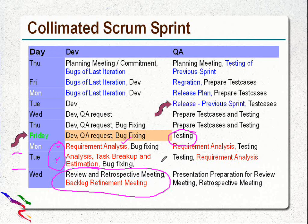And developers, team members will come out with more open questions for the product owner. So at the end, during the planning meeting of the next iteration, the requirement will be much clearer than in the previous example that I have taken. That was not Collimate Scrum. So all these challenges are addressed here.